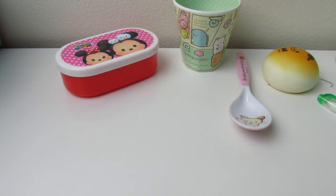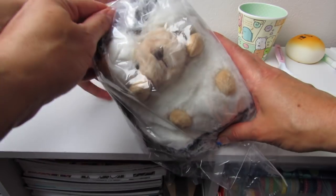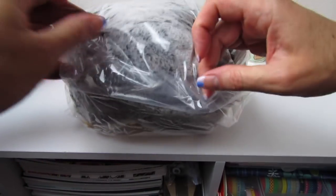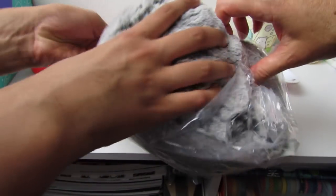Okay, Birdie is going to take out the last item, what she called the big surprise. It is the cutest thing ever! Do I need to zoom out? Let me zoom out a little bit. This is our last item. Let's take it out of the plastic and see what it is. See how soft it is. It is so soft.